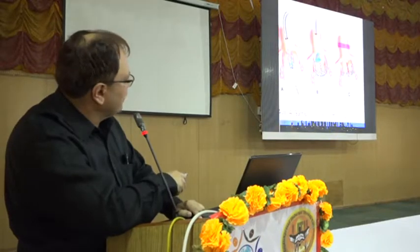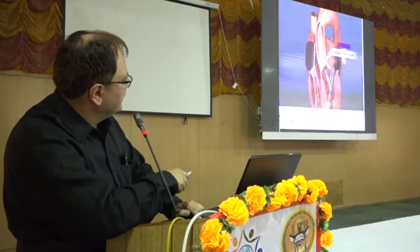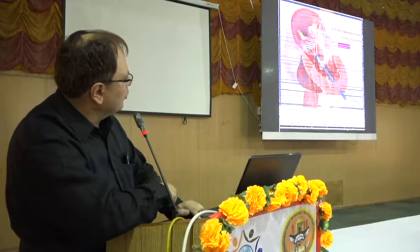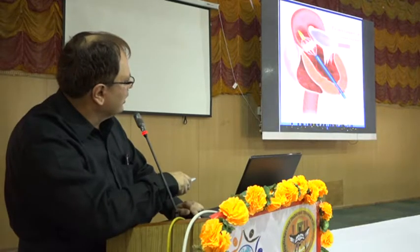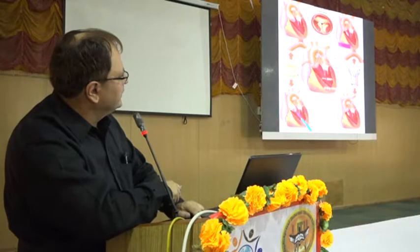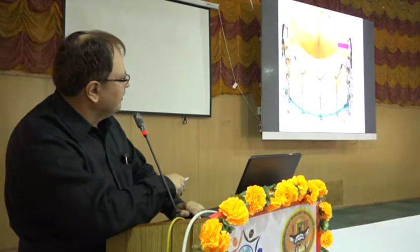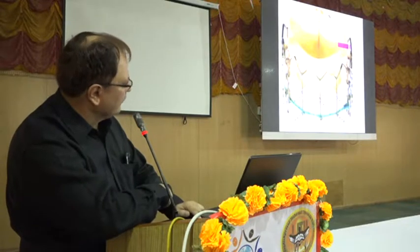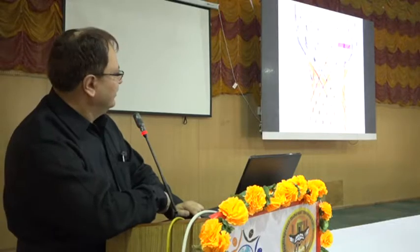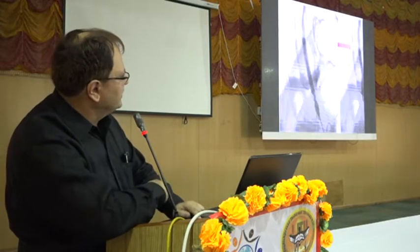So this is the aortic valve, and this is how to put it. This replacement can be done through the apical route also. So these are the various valves. This is a typical aortic valve which we place at the region of the aortic valve. These are the angio pictures.